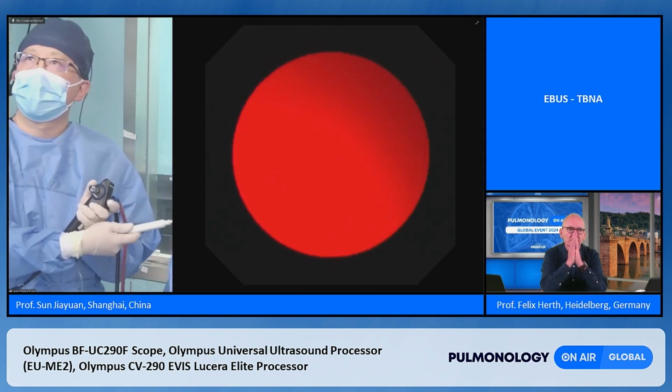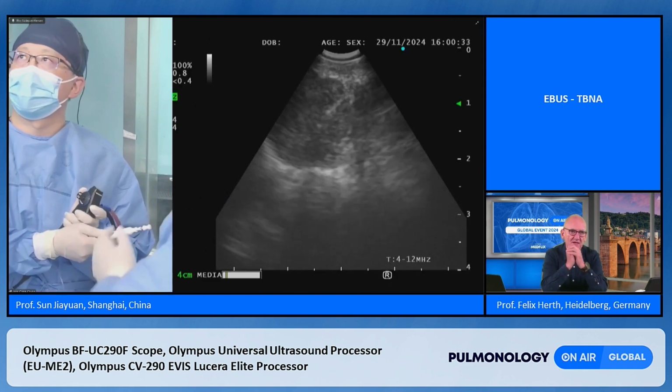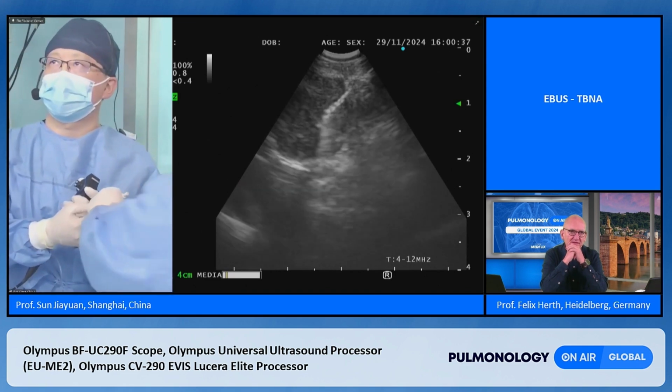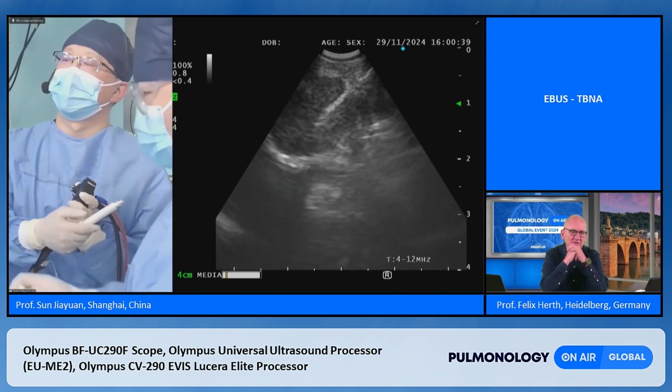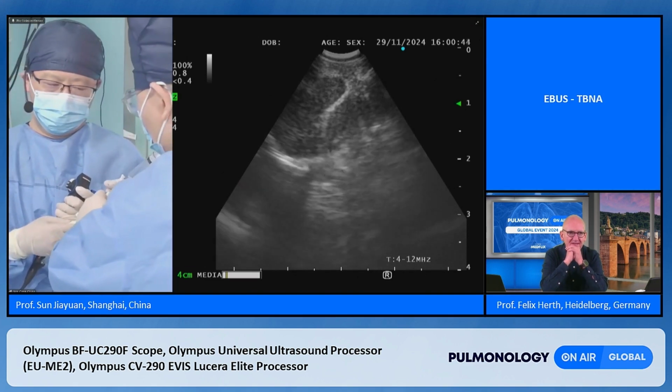往下一点，往下一点啊。So can we get the ultrasound image? Okay, thanks. 我再往下走一走。Again, needle is in. Then the stylet is removed and the suction is added.